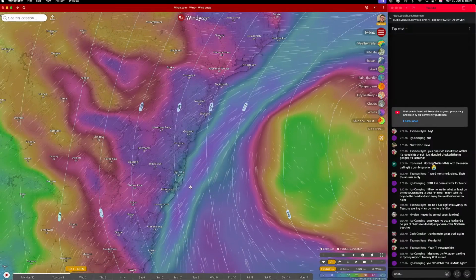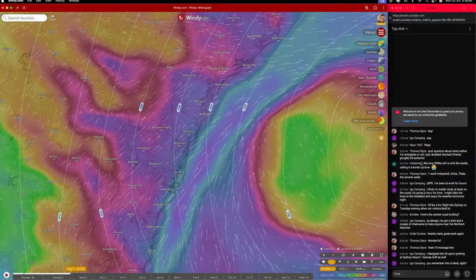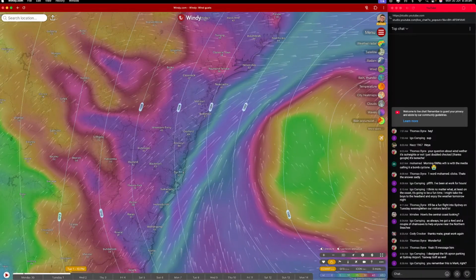I'm just guessing that a 53 knot crosswind at Sydney Airport is closing the airport in any event, I think.